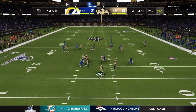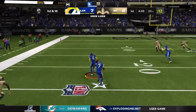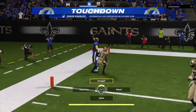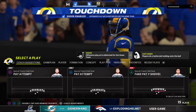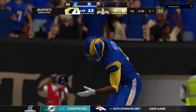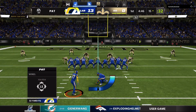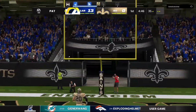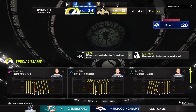Throwing now, Jackson on 1st down. Oh, he tries to force it in, and it's intercepted. Picked off around the 27, and he will bring it back. It's an interception return for a Rams touchdown. Gay is on for the point after. And it's good, and they have jumped out here to a quick 14-0 first quarter lead.